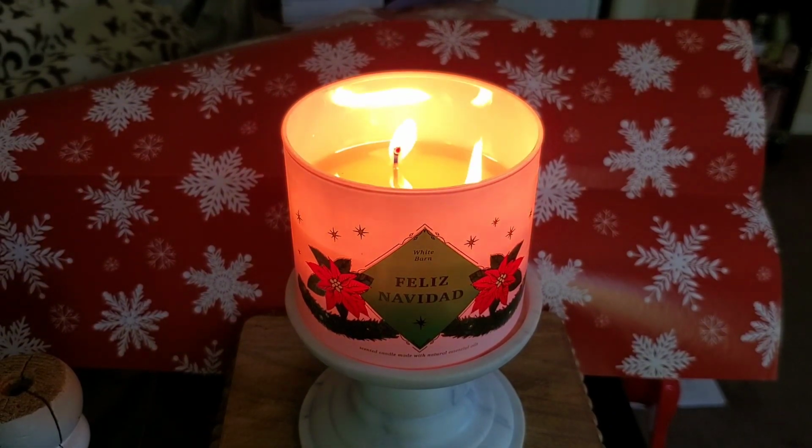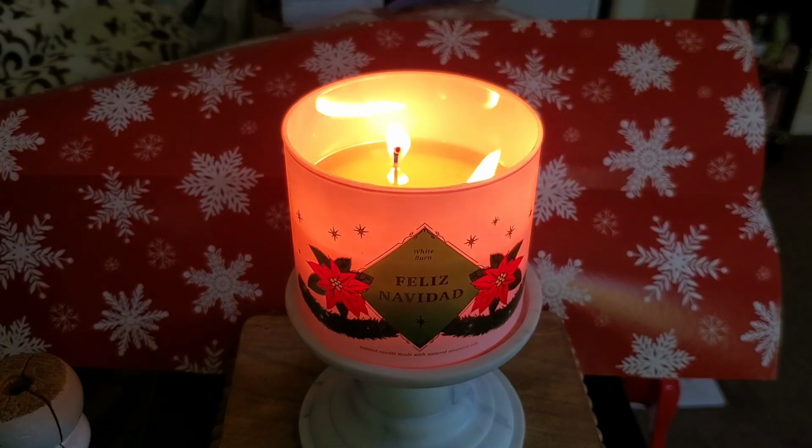I mean, I'm not a super fan of cinnamon. I feel like if the cinnamon would have been toned down a little bit more, or even just if you would have added more chocolate, I think I would have liked this candle a bit more.